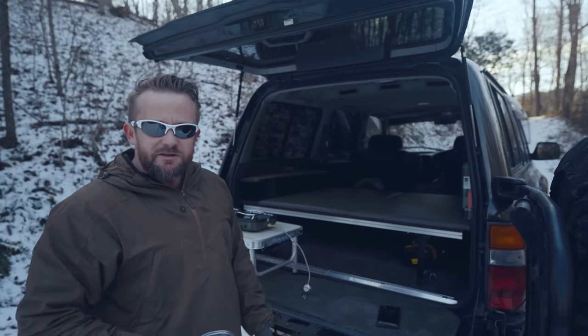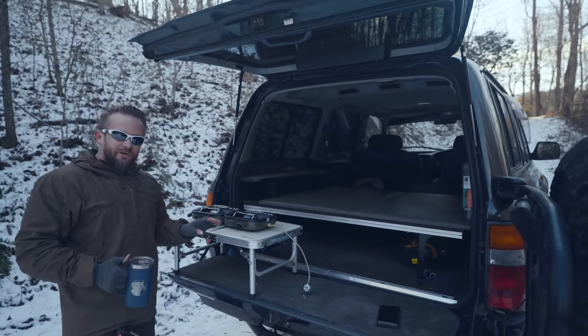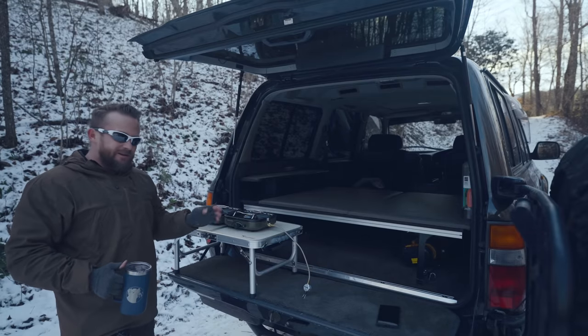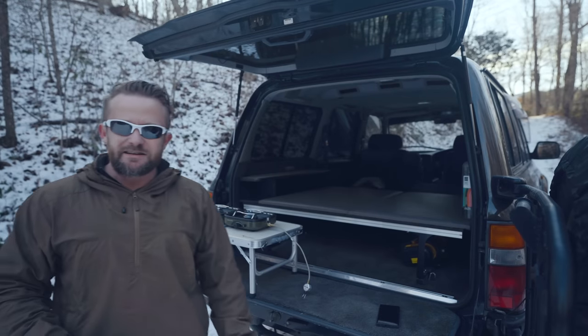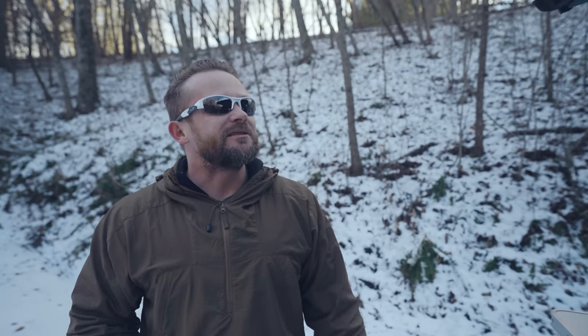To wrap this up, folks, let's talk about gear for a second more. The little table, I think, is going to work really, really well. The Nature Hike stove, so far so good. It did have some issues igniting the first time, but it is kind of cold, so more testing needs to be done. I think these two items are going to work really well in the Land Cruiser. All I have to do is get out and do more testing, folks. That's it.